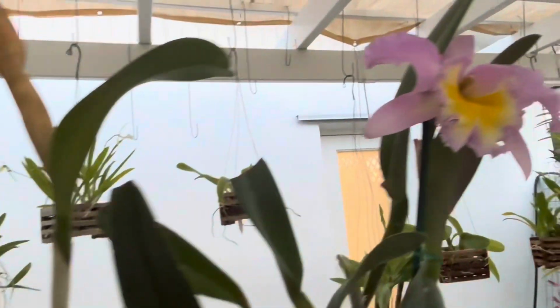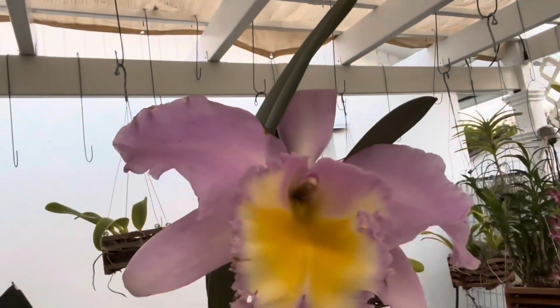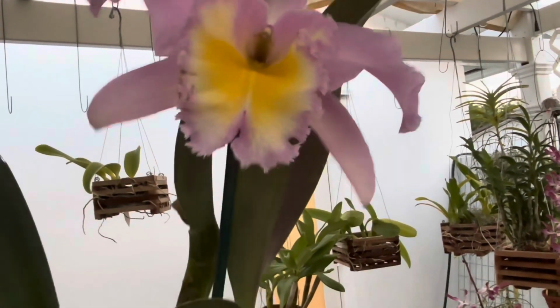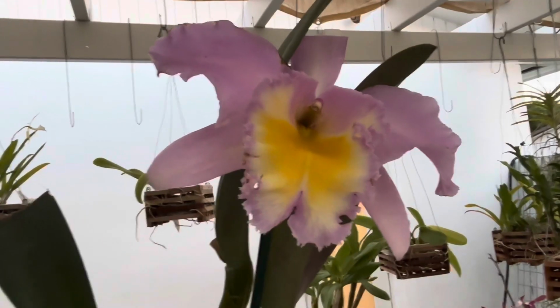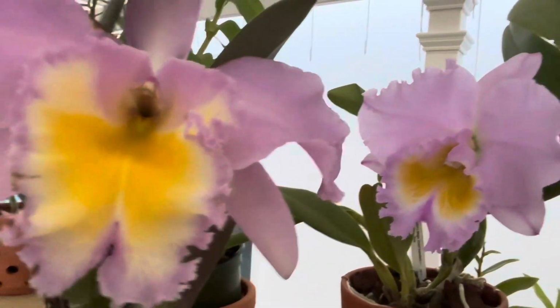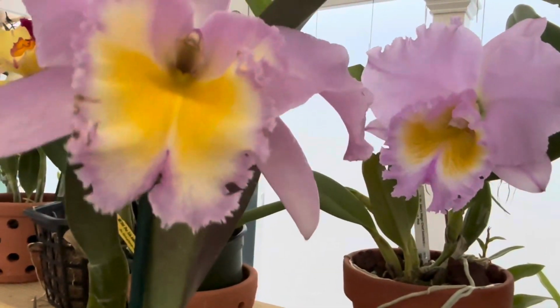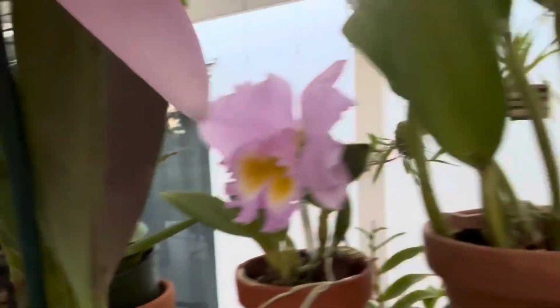Now panning over here. Don't tell me I don't have a name for her. Oh, this is the one that the name is on. This is from Blooming Paradise. But the resemblance is crazy. The resemblance is uncanny. Look at that. Now the one on the left has been open longer, but it looks like almost the same.